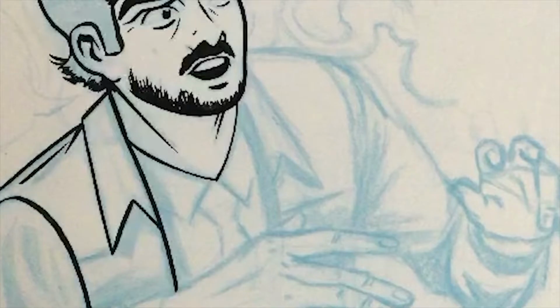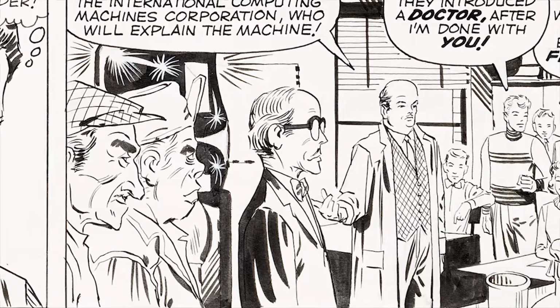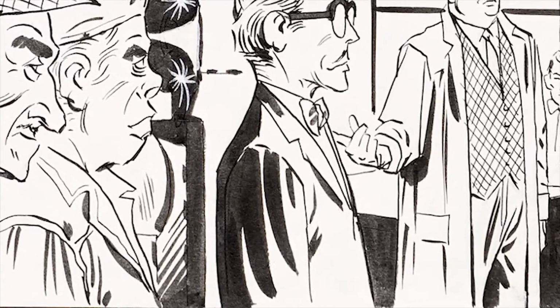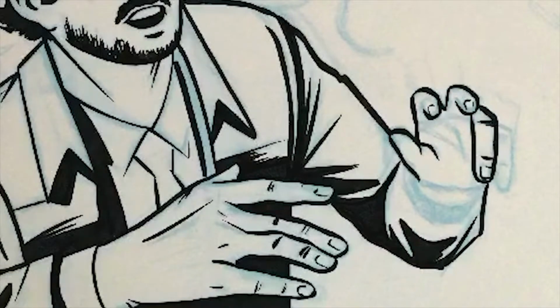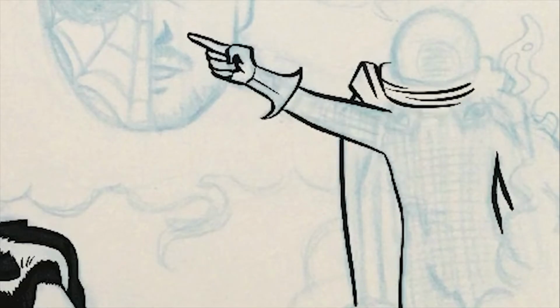A key element to Ditko's work was the quick and efficient manner of his inking. It is full of perfect imperfections while efficiently illustrating what needs to be seen. So although I was working digitally, I conditioned myself to not rely too heavily on the undo and redo features of Procreate, and to embrace that natural feel.